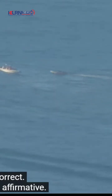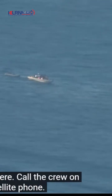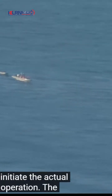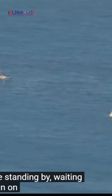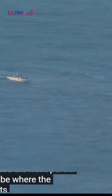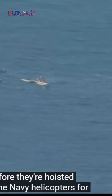We are trying a backdoor approach to have Mission Control here call the crew on their satellite phone. This is all part of the coordination for the power down of the vehicle that will initiate the actual recovery operation. The first boats with the Navy divers on board are standing by, waiting to close in on Integrity to begin the process of erecting the large inflatable raft that's called the front porch, that will be where the astronauts are extracted so that they can have a few minutes to get their land legs back before they're hoisted aboard the Navy helicopters for the flight back to the deck of the USS John P. Murtha.